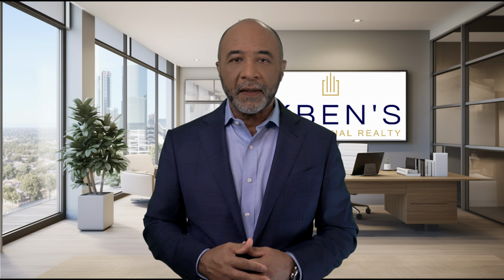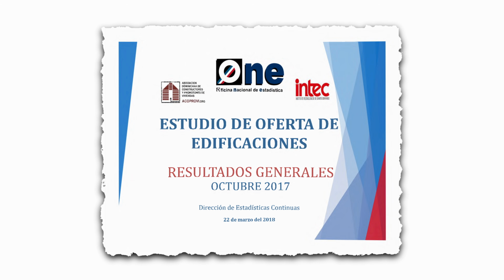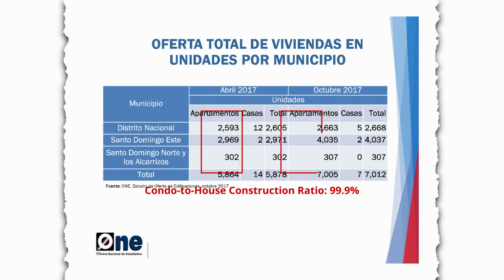Despite this high demand, the public sector only produces an estimated average of 9,000 housing units annually, as I mentioned earlier, leading to a situation where demand consistently outstrips supply. For example, according to the Oficina Nacional de Estadísticas, the National Statistics Office, ONE, 88% of the total construction in Gran Santo Domingo in 2017 was residential, and 99.9% of the new residential construction completed and available for sale in that year were condominium units.